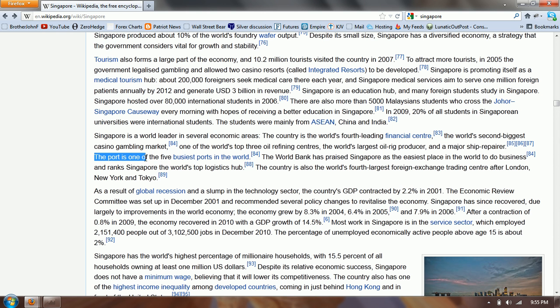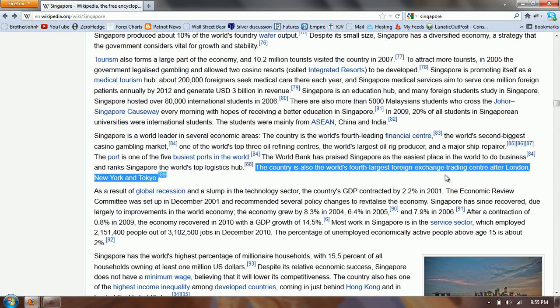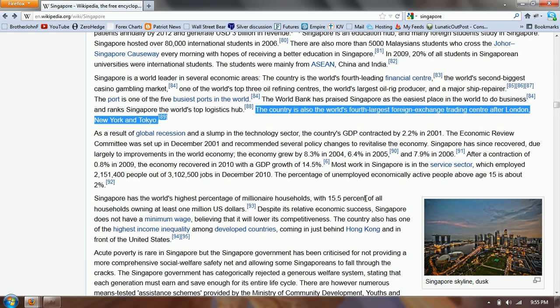Their port is the 5th busiest port in the world. The World Bank has praised Singapore as the easiest place in the world to do business and ranks Singapore as the world's top logistics hub. And the country is also the world's 4th largest foreign exchange trading center after London, New York, and Tokyo.